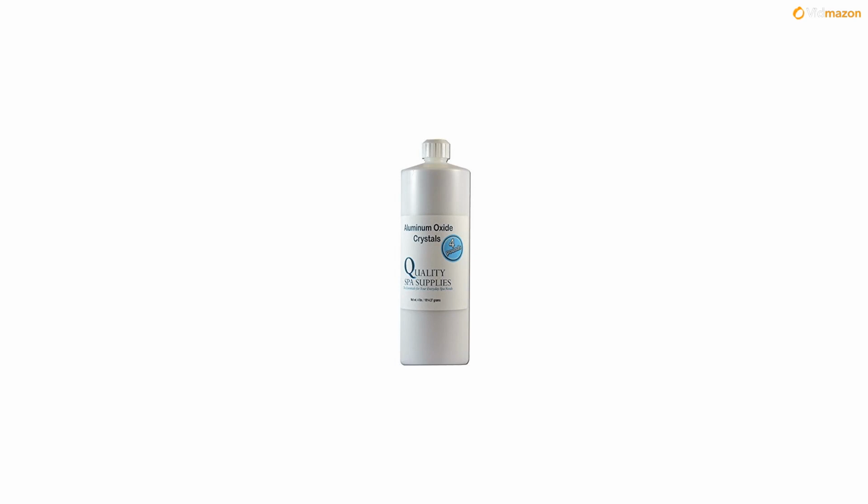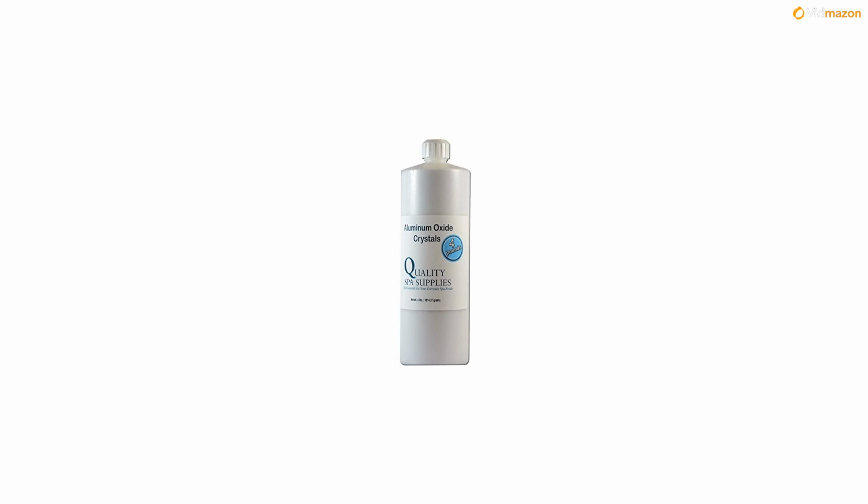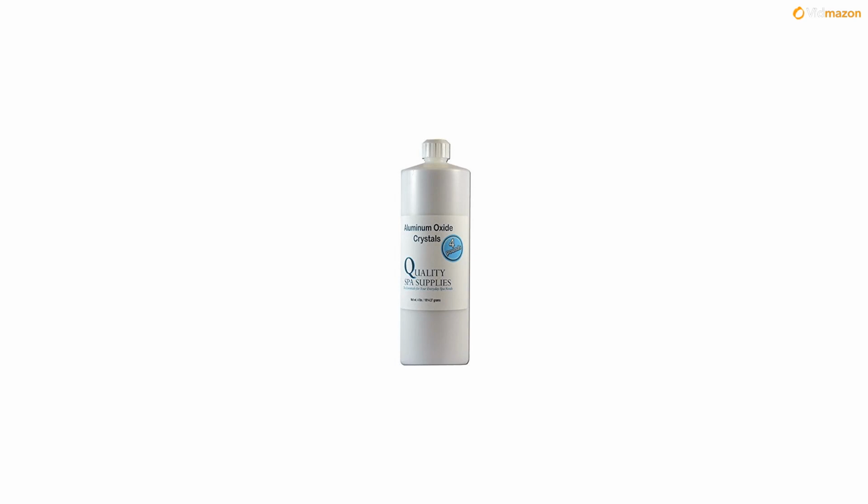Keep out of reach of children. If irritation occurs, flush with water and discontinue use. If irritation persists, see your physician immediately.